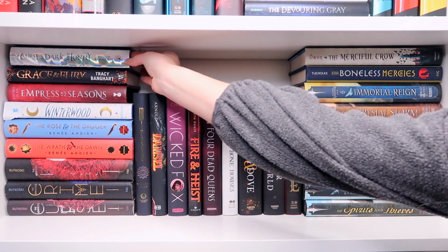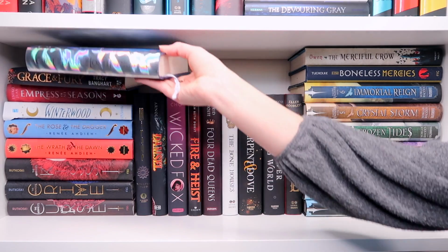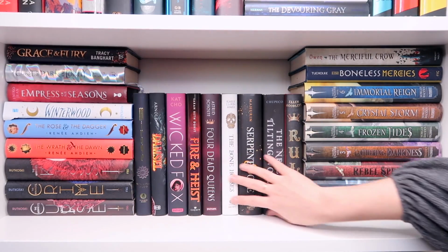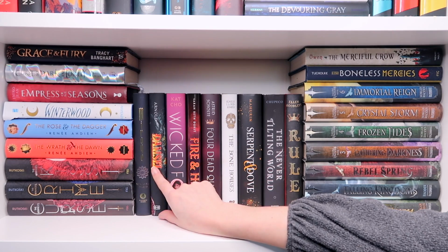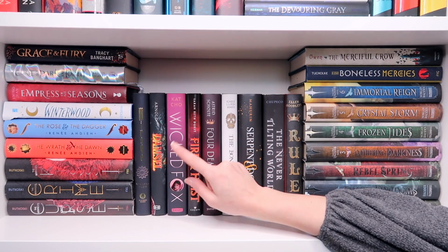A Curse So Dark and Lonely by Brigid Kemmerer. This is the FairyLoot edition, which has the really beautiful holographic side. That's probably blinding to you. This midsection is my least read area because we have Mirage, which I haven't read, by Somaiya Daud. Damsel, which I have read actually, by Elana K. Arnold. Wicked Fox by Kat Cho, which I have read.